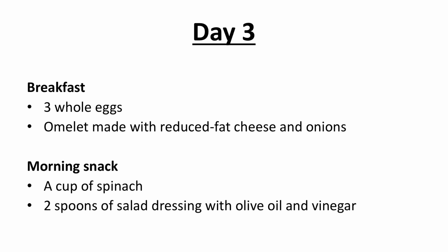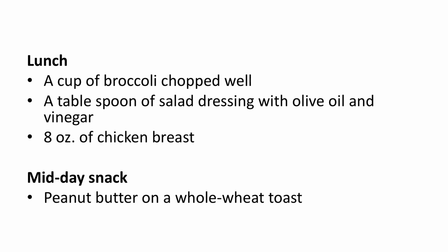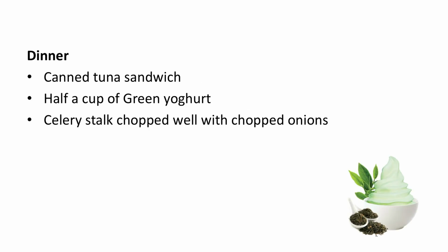Day 3. Breakfast: 3 whole eggs, omelet made with reduced fat cheese and onions. Morning snack: 1 cup of spinach, 2 spoons of salad dressing with oil and vinegar. Lunch: 1 cup of broccoli chopped well, 1 tablespoon of salad dressing with olive oil and vinegar, 8 ounces of chicken breast. Midday snack: peanut butter on whole wheat toast. Dinner: canned tuna sandwich, 1/2 cup of Greek yogurt, celery stalk chopped well with chopped onions.